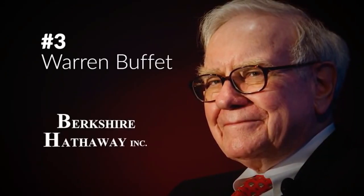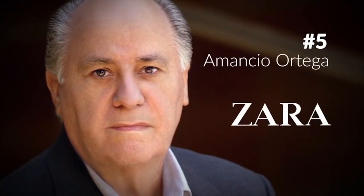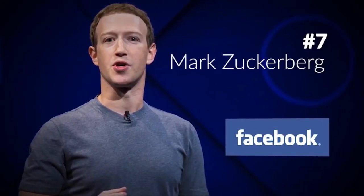Someone ask for a list of the richest people on the planet. Okay, here it is. Number 1, Jeff Bezos, Amazon. Number 2, Bill Gates, Microsoft. Number 3, Warren Buffett, Berkshire Hathaway. Number 4, Bernard Arnault, Louis Vuitton. Number 5, Amancio Ortega, Zara. Number 6, Carlos Slim Helou and family. Number 7, Mark Zuckerberg, Facebook. Number 8, Larry Ellison, Oracle. Number 9, Larry Page, Alphabet, co-founder of Google.